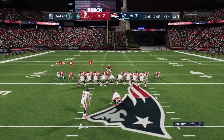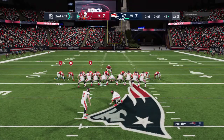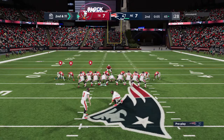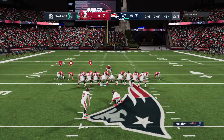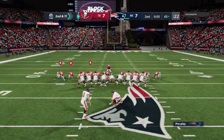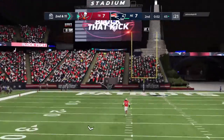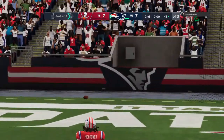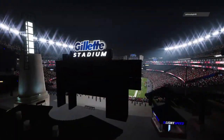So on trots the field goal unit, and wow, this is going to be a challenge here. This will approach NFL record territory. It's a 62-yard attempt. And this is off target to the left. Didn't get there anyway. It's no good. Time for a break. We've hit halftime.